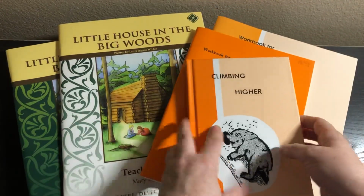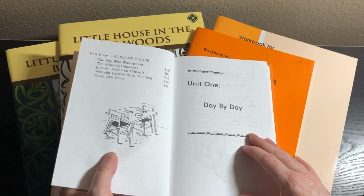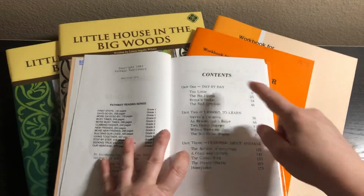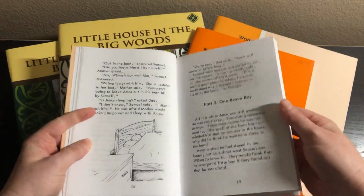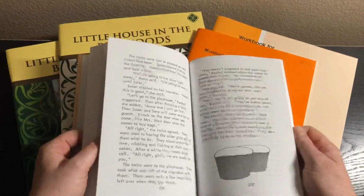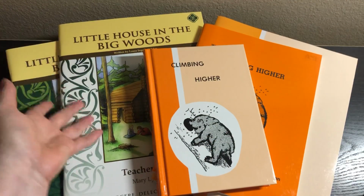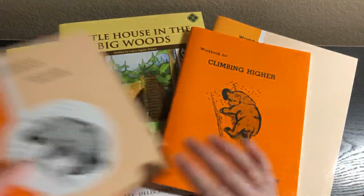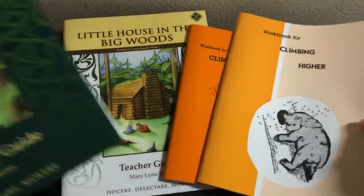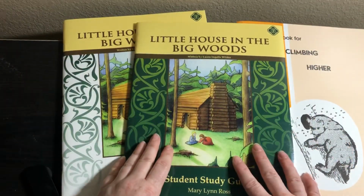Okay, so before I put this aside, I will show you that this has multiple units, so it has 4 units. But again, this is the third book in the Pathway second grade. And each unit has a couple different stories, and you can see the level of difficulty there. But that's really not what the focus is on in this video, because I think everybody knows the difference between a book and a reader such as this. Okay, but I really wanted to compare the differences between the teacher guides and the workbooks for the kids. Okay, so we'll start with this Memoria Press.